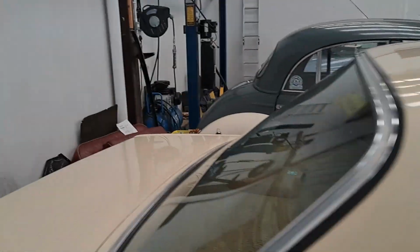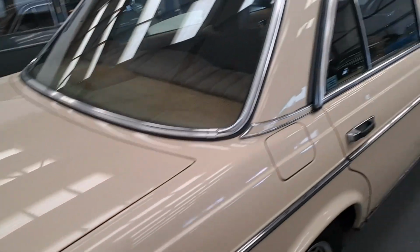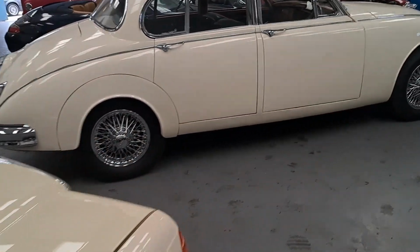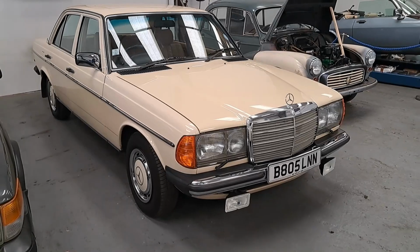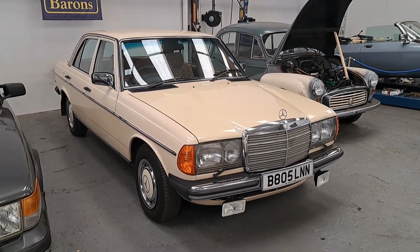I've always thought that these cars are slightly undervalued, but you can buy them for not that much money. This is sensible second-hand classics money for sure. And even just hearing that door close, it was an era when Mercedes were known for exceptionally good quality cars. It looks really nice with those fog lights as well. It's a very late W123. The 124 came out the same year.